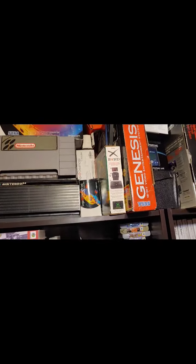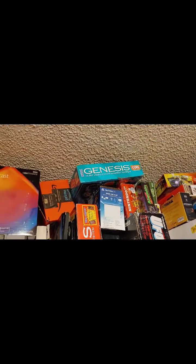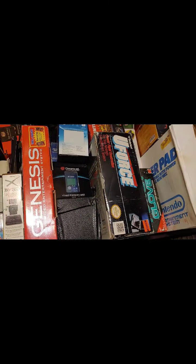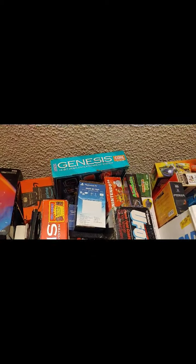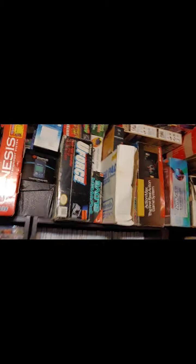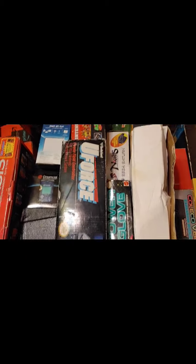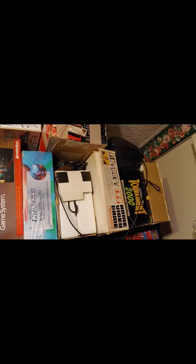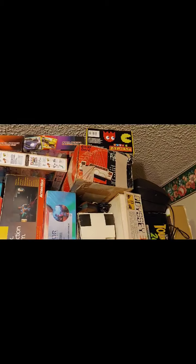Then you got the X-Band, Sega Genesis Model 2, Sega Model 3, the PlayStation TV, then you got the U-Force, the Game Deck Enhancer, the Power Glove, the Power Pad, the Sega Saturn 3D controller with Knights, and then you got the adapter for the ColecoVision that would play Atari 2600. Then you got the Achimax, the Interactor, and then clone Pong systems with a Pac-Man plug and play.